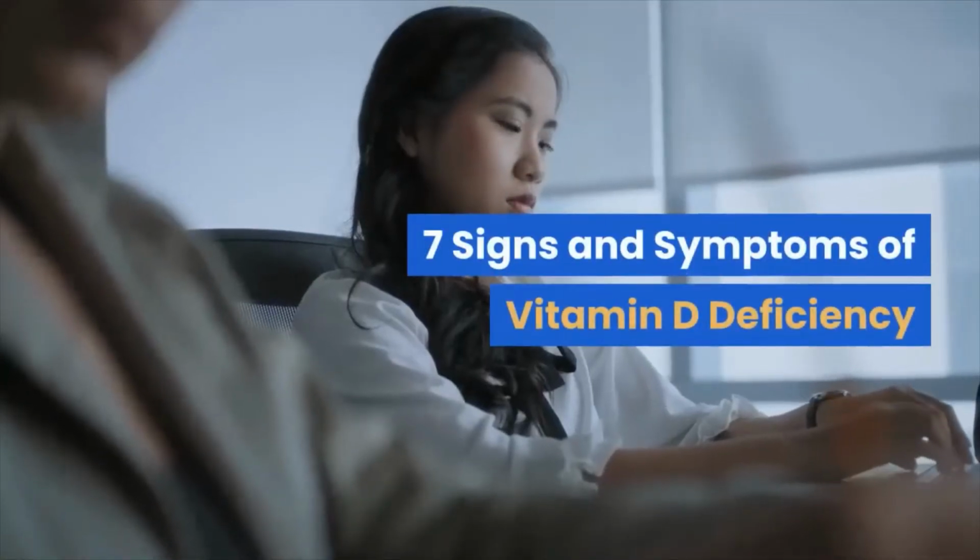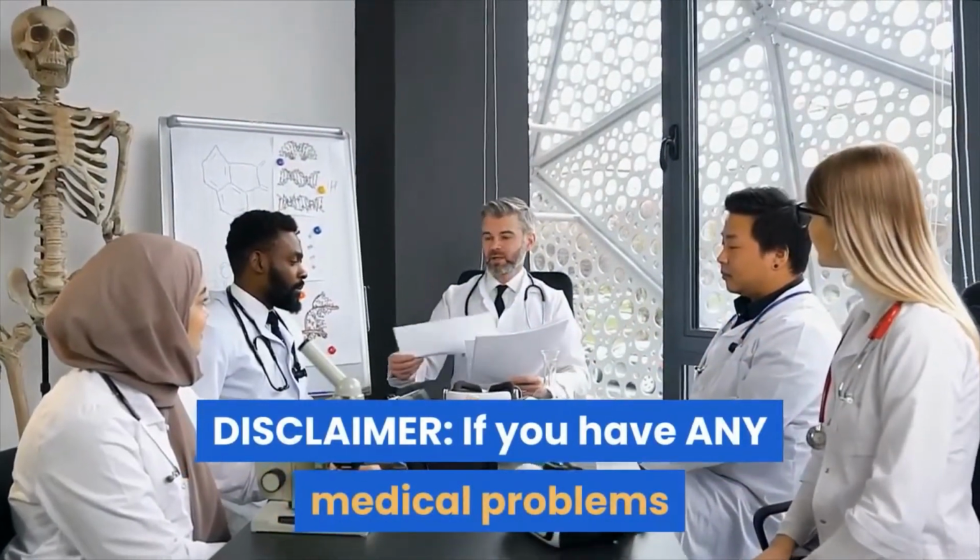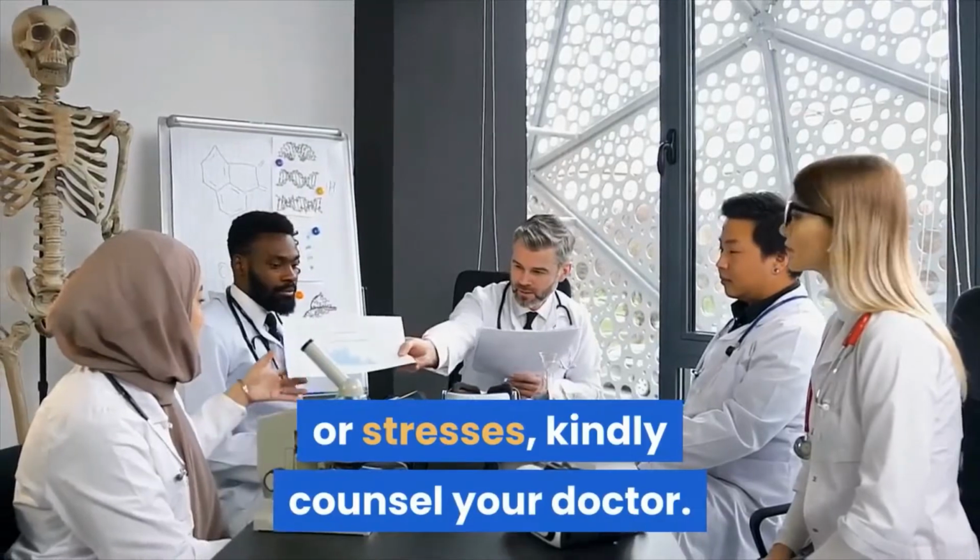7 Signs and Symptoms of Vitamin D Deficiency. Disclaimer: if you have any medical problems or concerns, kindly consult your doctor.